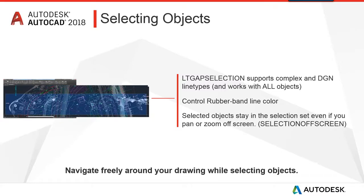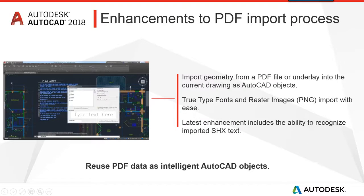Just embrace it. All right, let's talk about the number one most exciting, biggest crowd pleaser in the last couple of releases, this ability to bring in those PDF files and convert them to AutoCAD geometry. What did we do in the past? We would do a variety of things. We would bring them in as underlays and then trace on top of them.